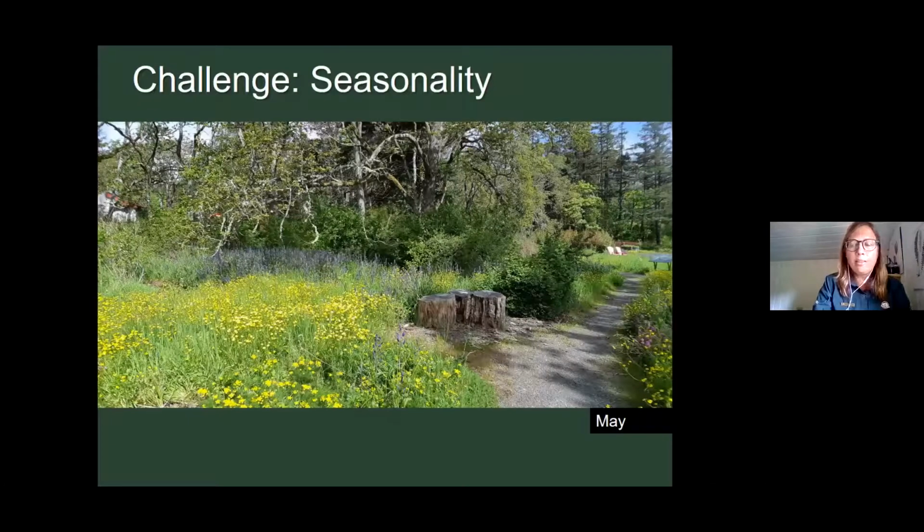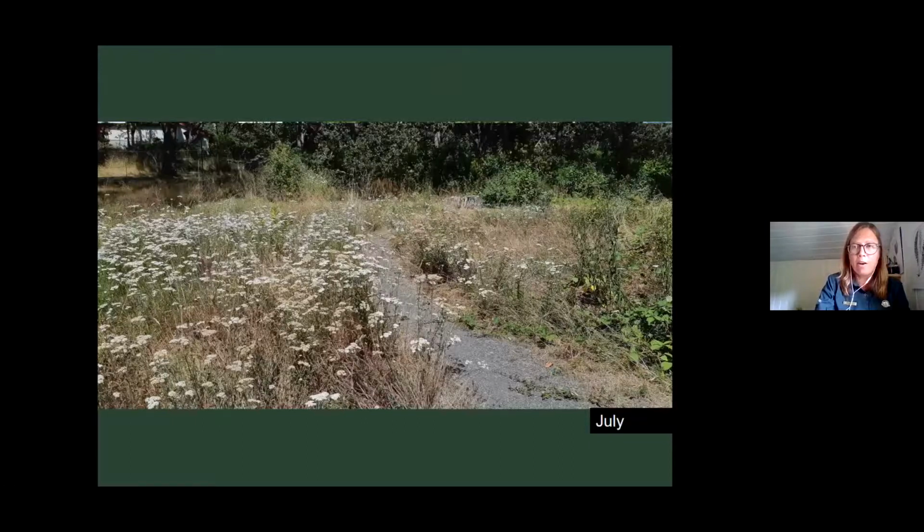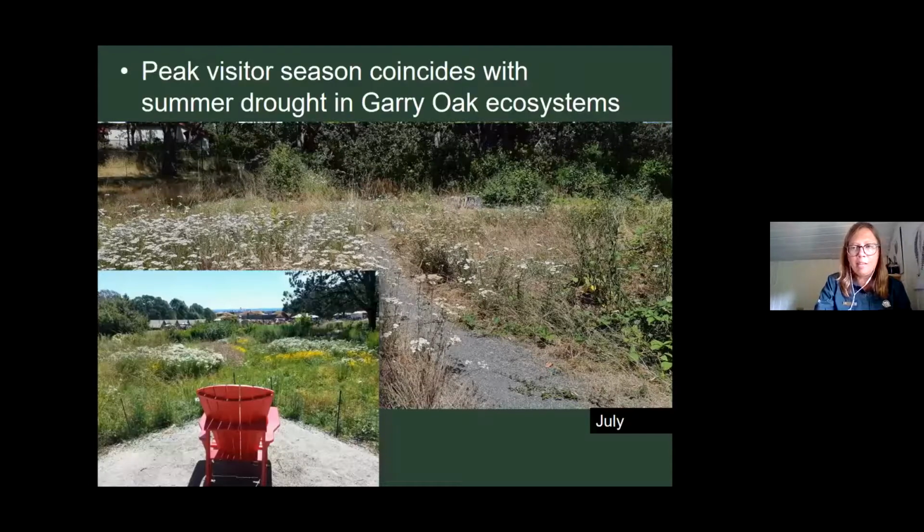Another challenge that we have, being a Parks Canada site where we have visitors coming, is seasonality. So our Garry Oak Meadows always look really amazing in May and even in June, but by the time you come to July, they just look different. They're more golden, we've got tall grasses in them. And for Parks Canada, that can be a challenge because our peak visitor season coincides with when our meadows look brown and not as exciting.